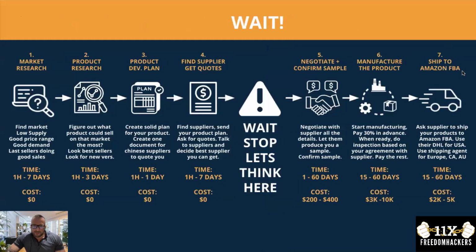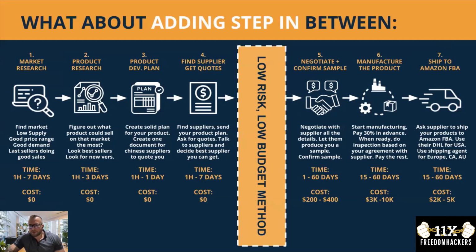So that's why, for me, that's where I eventually came to a stop. Let's think here, like what's going on. First part takes really little time, second part takes a crazy amount of time and a crazy amount of money. And that's where the low risk, low budget method comes in at that particular moment.